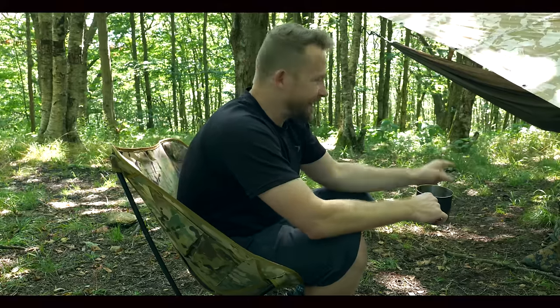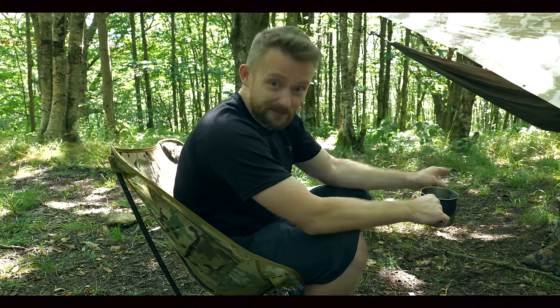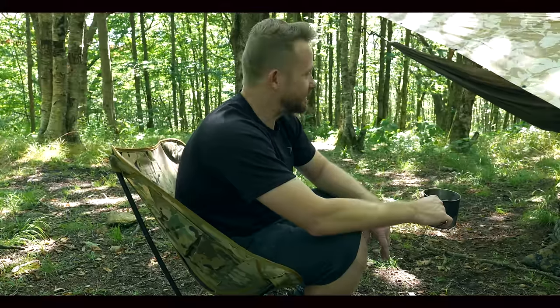The backpack that I have here is very, very unique. This is a United States Air Force backpack. And we will talk again about this later on, but it's very unique. It's very cool.